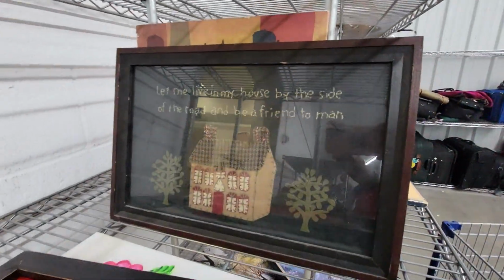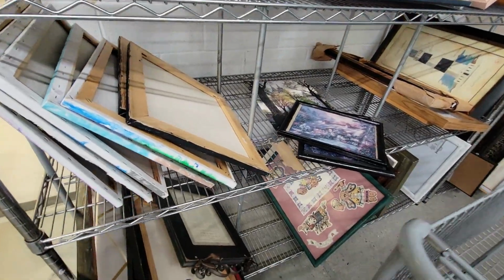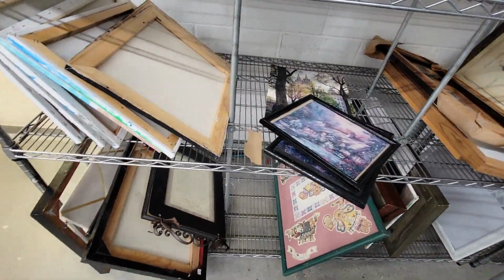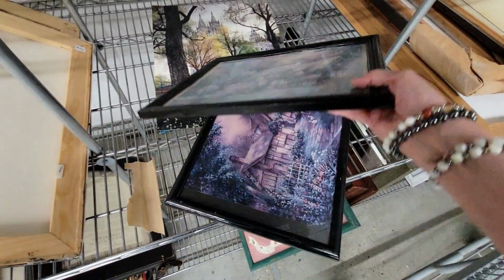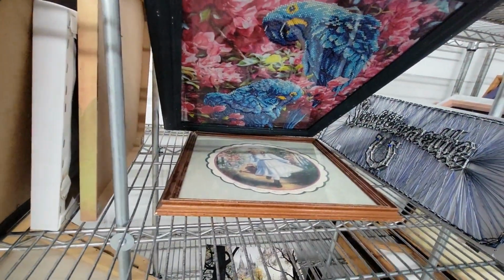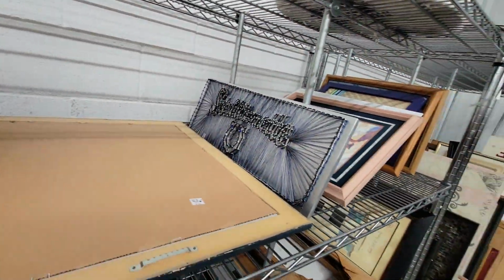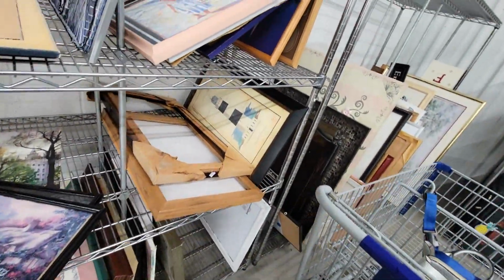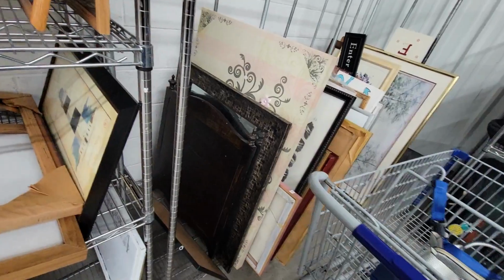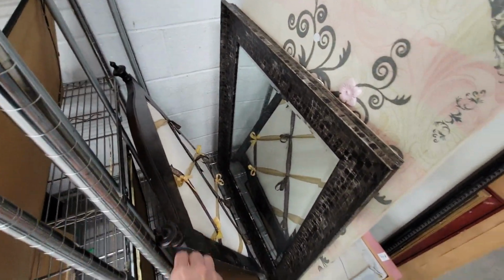But this picture seemed really cute. I'm not into the pictures anymore. I don't have enough wall space for them, and unless I can resell them, I don't usually pick them up, but I like to show you footage on each of these types of things. And that was a really pretty mirror.